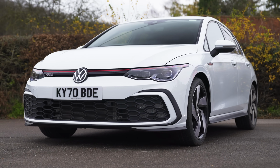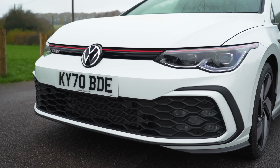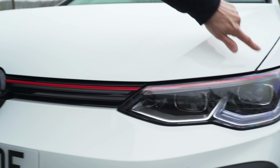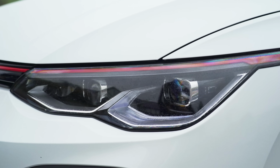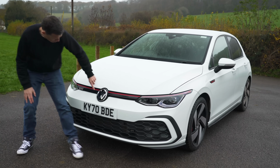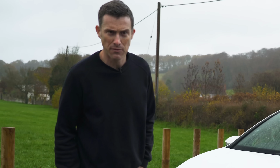So what do you get for your extra cash over a normal Golf with this GTI? Well, in terms of the exterior design, it does stand out because you get a more aggressive front bumper with its honeycomb effect here. You've also got the classic GTI red striping, and it runs all the way across the front of the car and into the lights. Speaking of which, these lights, they're matrix LEDs, so they'll blank out part of their beam so they don't dazzle oncoming drivers. Another cool feature about this is that you actually have an LED strip there which also lights up. Thing is though, this car's face, it's almost like it's got a monobrow. It sort of reminds me of Bert from Sesame Street.